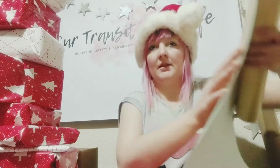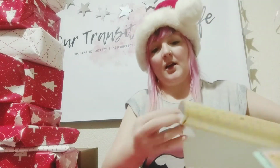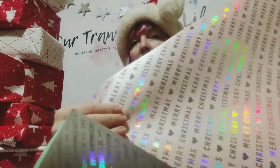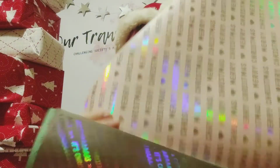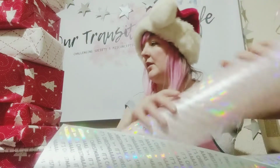Should I put that there? "Merry Christmas, everyone." Is that a little Christmas tree? And then we've just got a plain pink "Merry Christmas." I think I'll be using this to wrap Zoe's presents, because she loves girly colours, and that is a beautiful pink. So that can be for her presents.